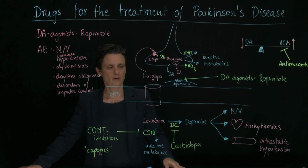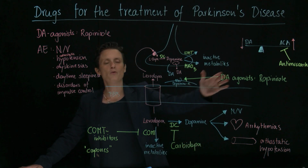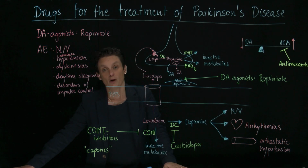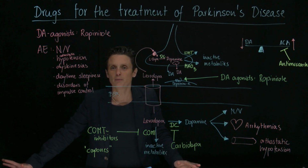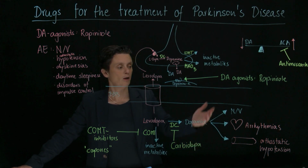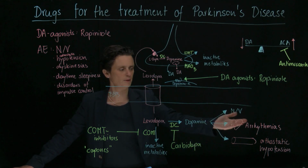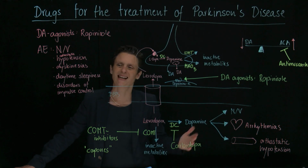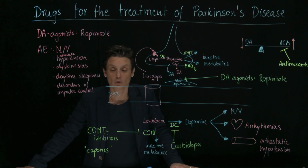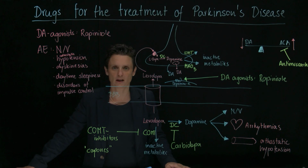And now we can also say, well, we're just going to directly stimulate dopamine receptors. And how can we do that? Well, with dopamine agonists. And our example that we want to remember is ropinirole. What are going to be adverse effects? Well, pretty predictable. You're going to stimulate dopamine receptors, and you're also going to stimulate dopamine receptors in the periphery. So you're going to see nausea and vomiting, orthostatic hypotension, dyskinesias. Now there's a couple of things that apparently only occur with dopamine agonists and not so much with levodopa carbidopa.